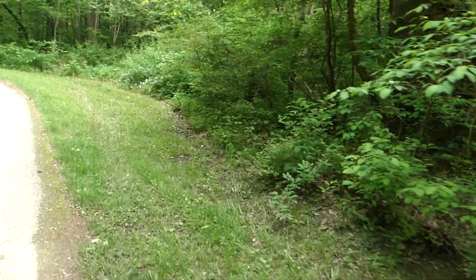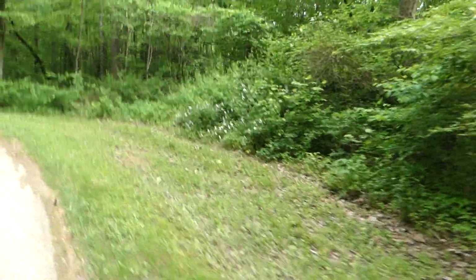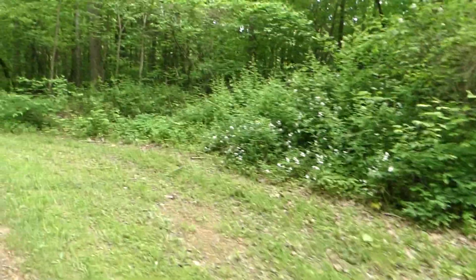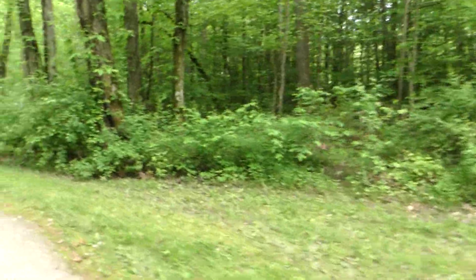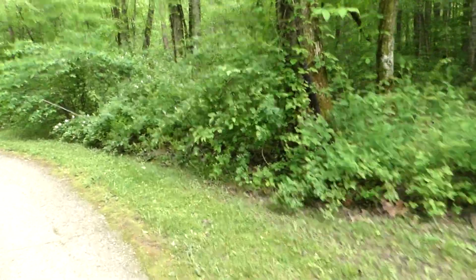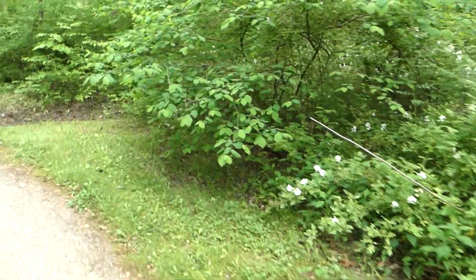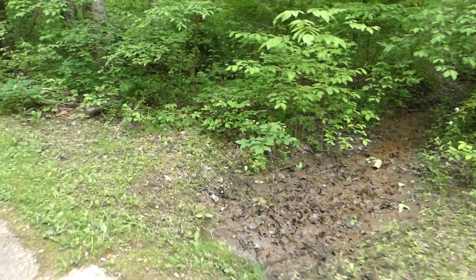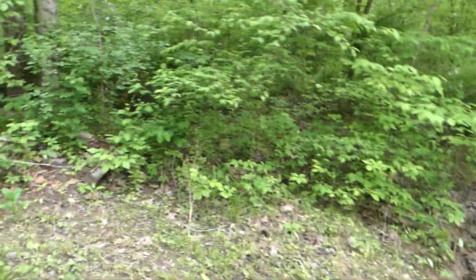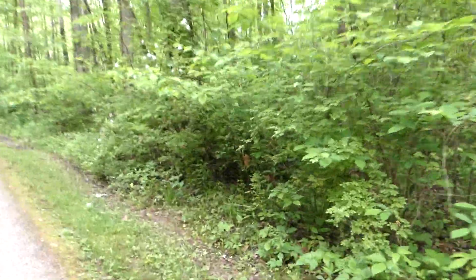Look at that tree. It's awesome. Like in Africa. Yeah, it's neat. Look at the vines growing there on it. Nice mud back there for a hog to wallow around in.